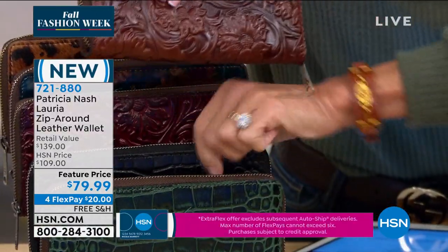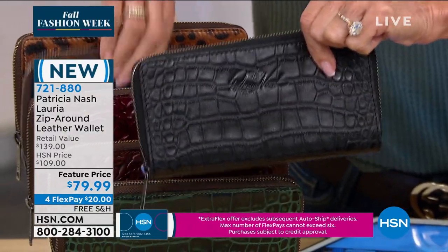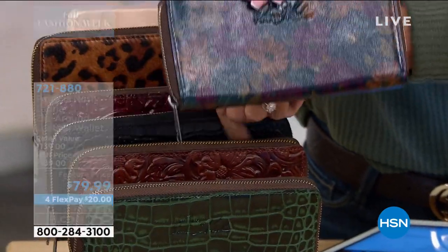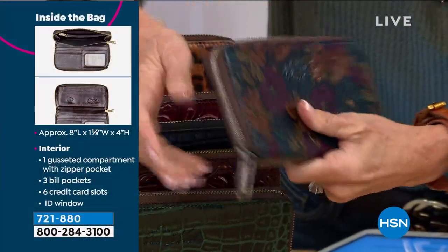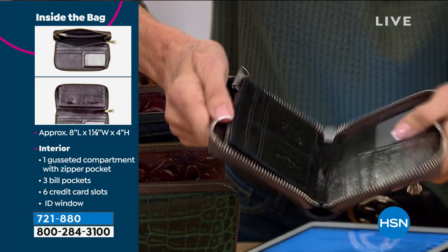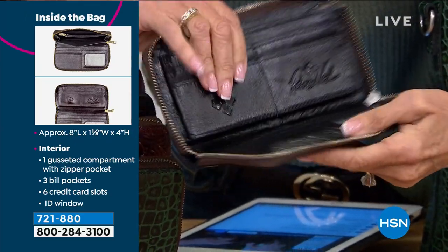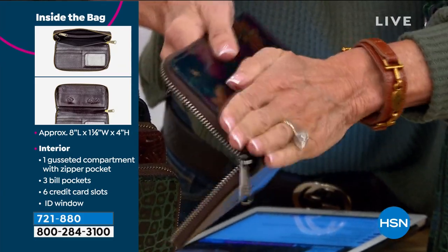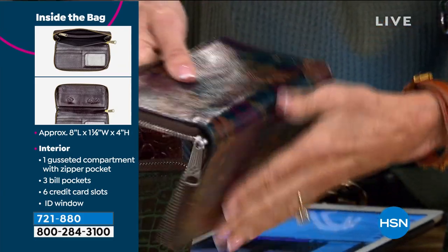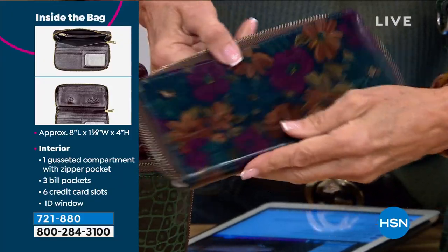Yes, I'm so proud of the fact that on the inside of these wallets, you're going to see the same leather that's on the outside, except for, of course, the Peruvian painting, which has that beautiful distressed midnight blue leather inside. You can see how it's finished out, all full grain leather on the inside and outside. I love that small scale print of the Peruvian painting on this wallet.